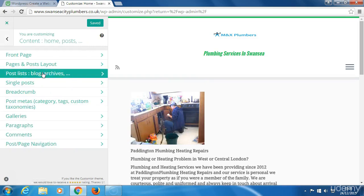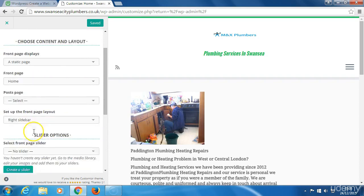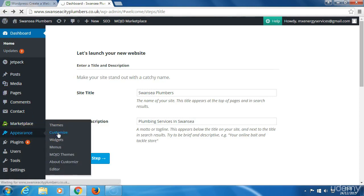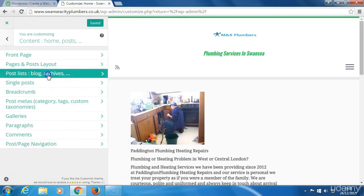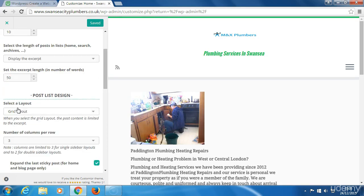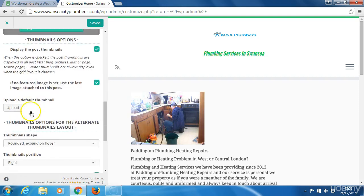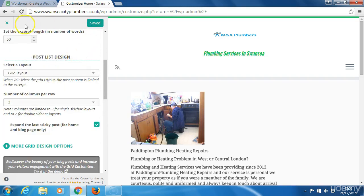Content, home, posts. So the front page, we'll just quickly check. Static page, home, posts we haven't covered. Appearance, customize. The maximum number of posts per page when we do have the posts, which is the blog section of our site, will be 10. It'll be a grid layout. Click save and we'll go back.